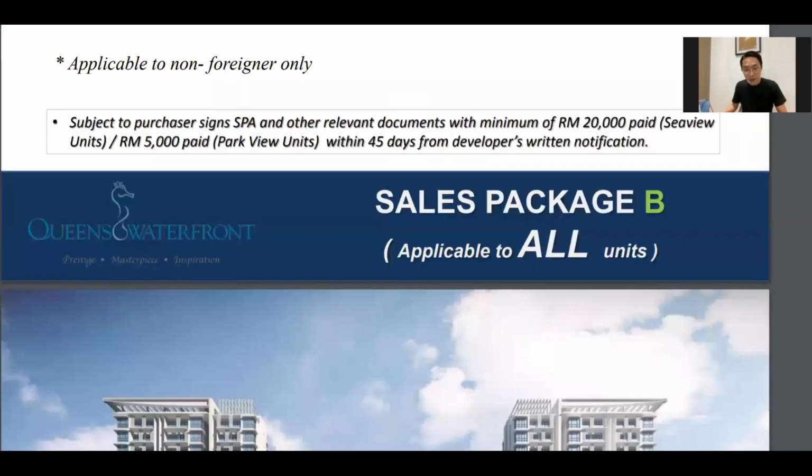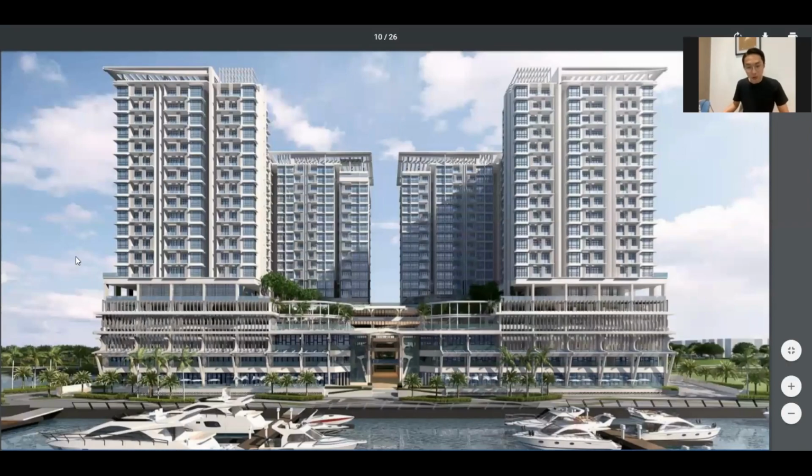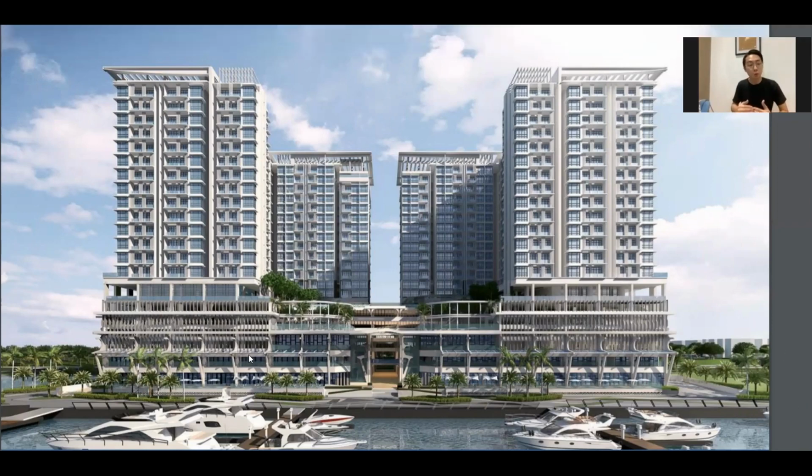Let's look at another interesting point. Now this is the Queen's Residences 1 artist impression. So this is the facade of the building. Below here is going to be the commercial lot that we mentioned earlier. Now can you imagine every morning, or on your weekend where you have nothing to do, or if you are in a retirement home over here, you can just come down, take your lift, and down here you have your entertainment, you have your good food, and overlooking directly towards the sea.